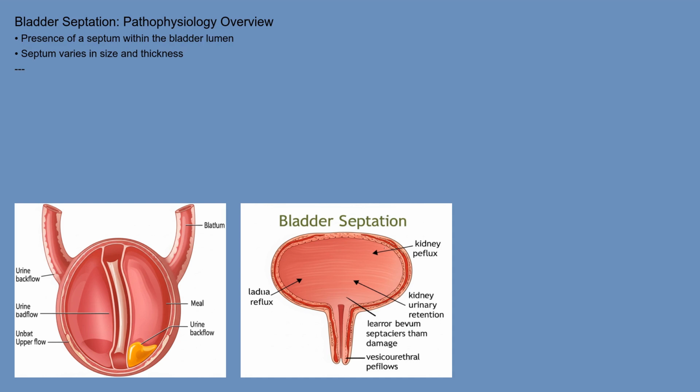That elevated residual urine increases the risk of urinary tract infections, depending on the septum's location and size. It can also cause backflow of urine into the ureters, a condition known as vesicoureteral reflux, potentially damaging the kidneys over time. The abnormal bladder anatomy may also contribute to bladder dysfunction such as increased pressure, changes in sensitivity, or altered control.